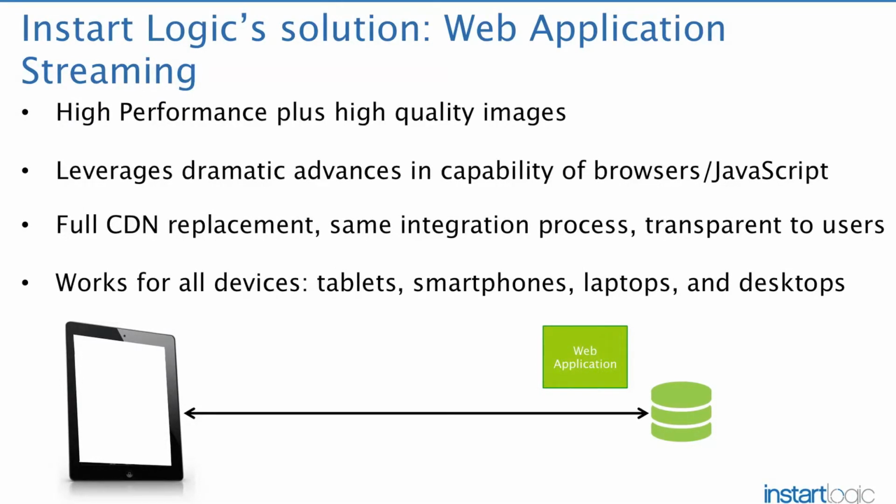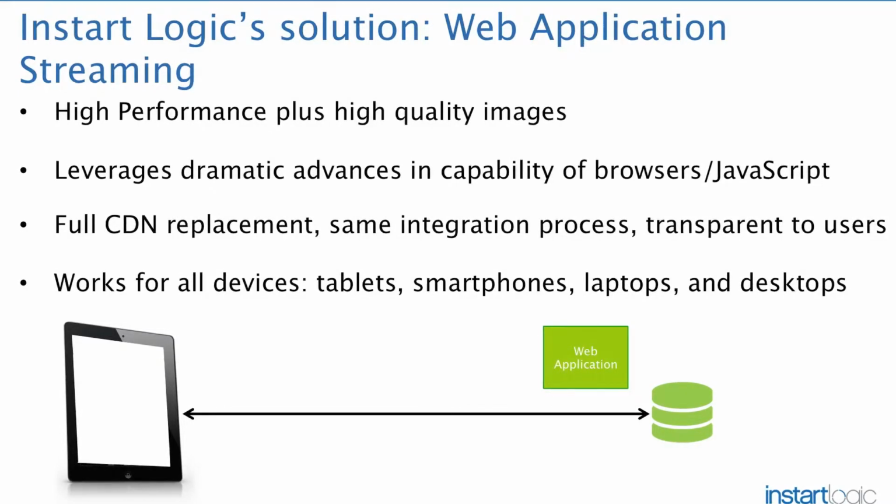The way we're able to pull this off is that over the last 10 years, web browsers have become a lot more sophisticated. They've really become full-on application execution environments, so we're using a lot of HTML5 technologies. The system's designed as a full CDN replacement, so you'd replace your content delivery network with us. Same integration process. You don't have to change code or servers on the back end, and it's transparent to the users as well. And it works for all devices. We specifically designed it around the worst case scenario of smartphones and tablets, but it works great for laptops and desktops as well.